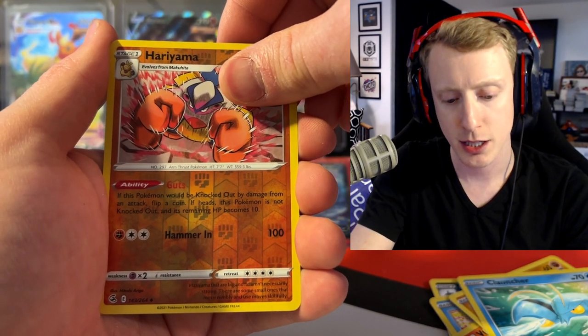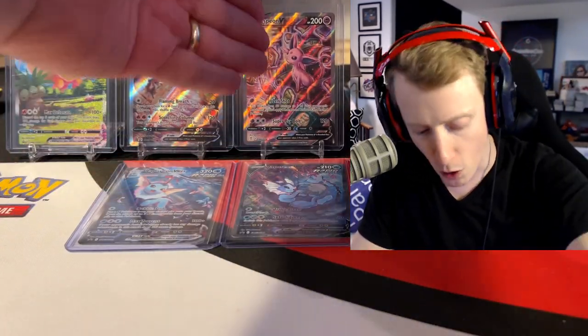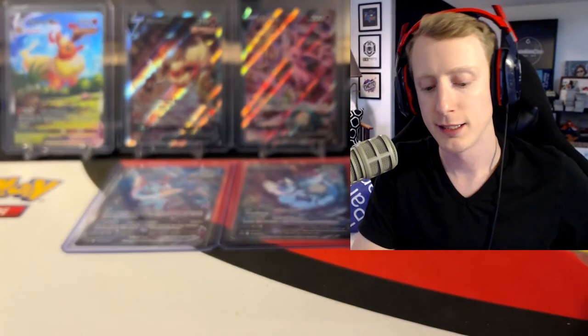Hariyama reverse and Araquanid rare. All right, nothing exciting. Now we got some Evolving Skies. The only alt art we have pulled from Evolving Skies, you can see in the background, is the Espeon V. Let's see an Umbreon. Let's see an alt art. Let's get some exciting hits here.